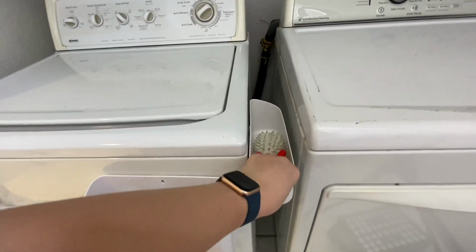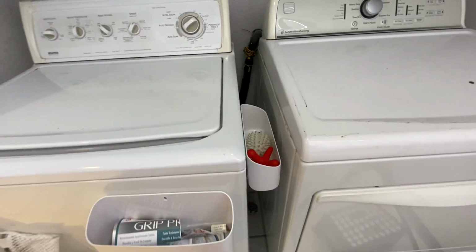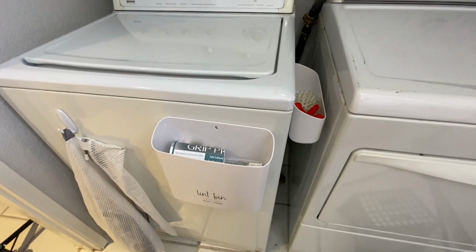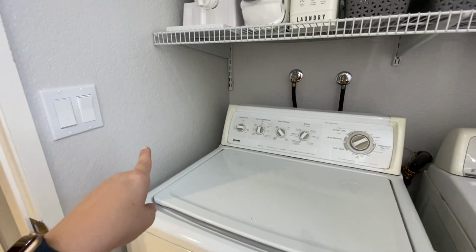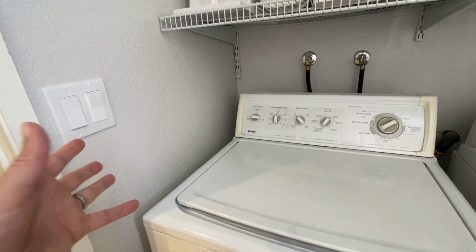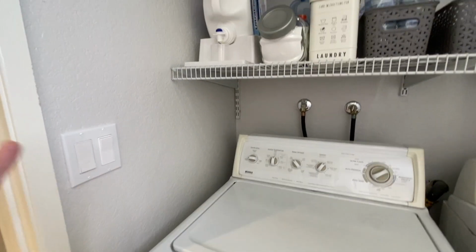Like I mentioned, I don't really use dryer sheets, but I do use dryer balls. So I put all the balls in there, and I can quickly and easily put it in my dryer. I do want to get something to hang here for buttons and loose change. That's something that tends to come up from my washing machine, so I don't know.